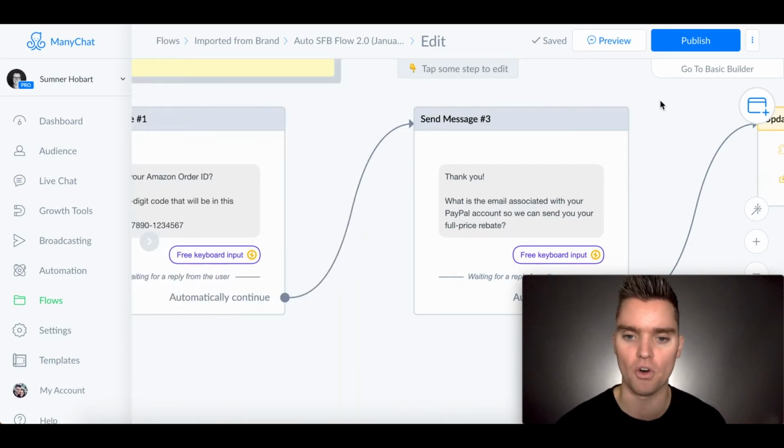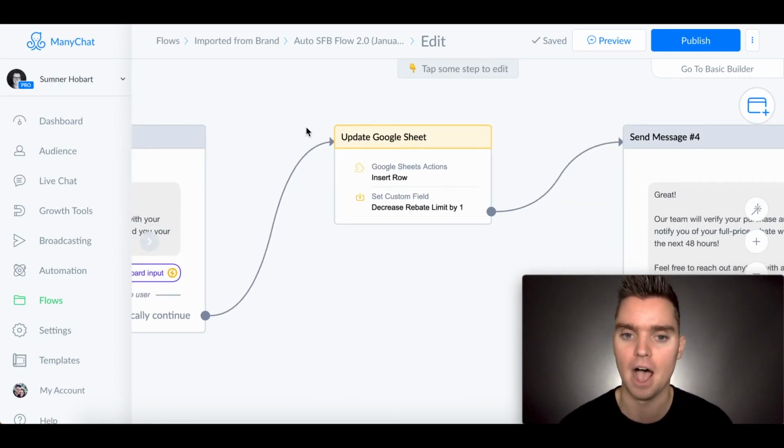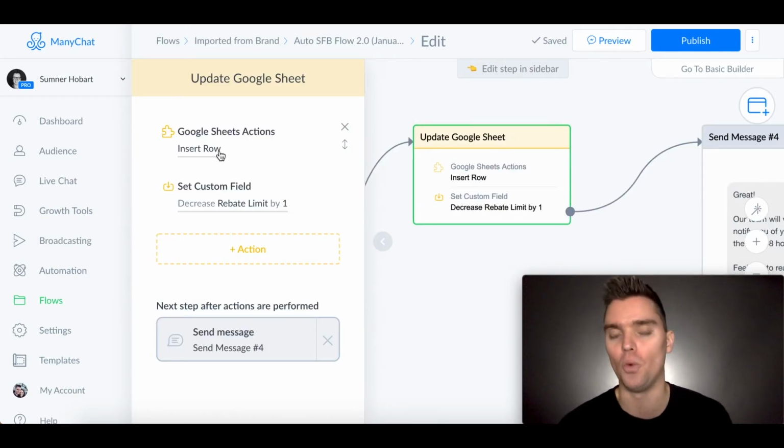So they enter in their order ID. Great. Now they enter in their email. Okay, great. Now once they do both of these things, we perform two actions. The first action is we insert a row in a Google Sheet. So what you can do before you set up this flow, or even after, is create a Google Sheet.